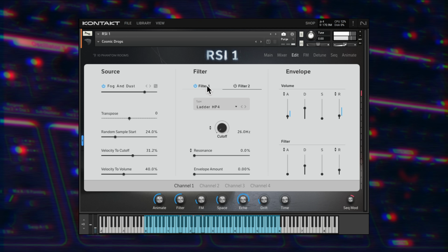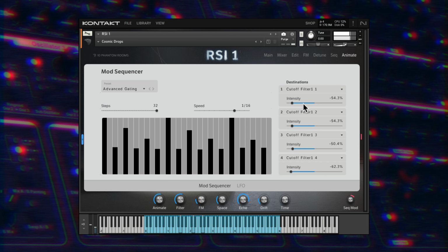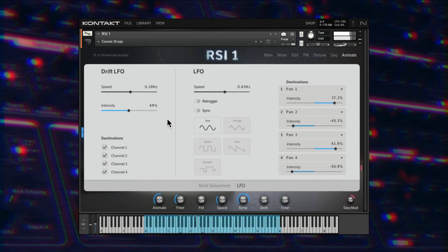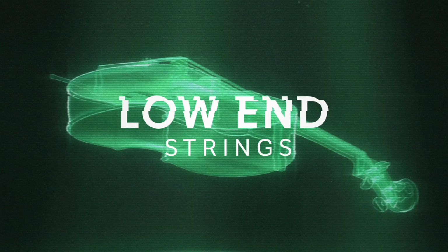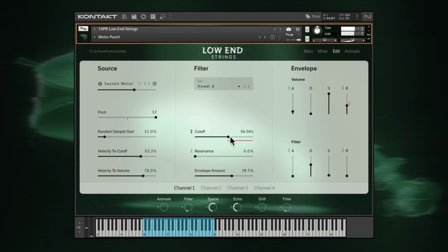The filter page now has 2 filters per channel for even more sound shaping fun. And the Animate page contains options for modulation sequencing and animating LFO filters and drift. For a deeper dive into these parameters and sound shaping features, check out the overview video for sister library Low End Strings, explaining the engine specifics.